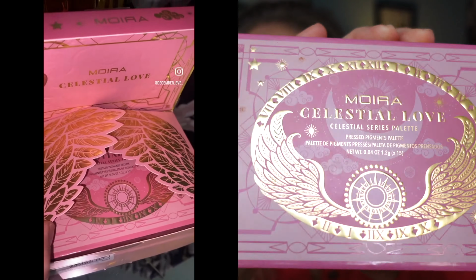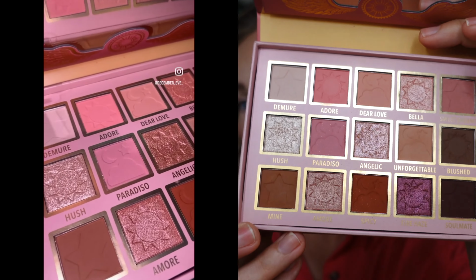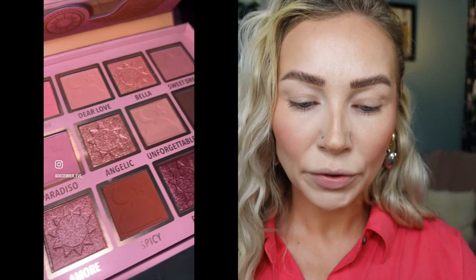Now I'm very excited to try one of these palettes. I have two new palettes from Moira. Both of these palettes are a part of their Celestial series eyeshadow palettes. Both of these I purchased on Amazon. They have their store there as well. This one is Chasing Eternity, a little bit more neutral palette. This is the Celestial Love palette. It's a little bit more pink. I already have reels and up close details, photos, and swatches on my Instagram if you wanted to check that out. I am going to do a very, very easy look today.